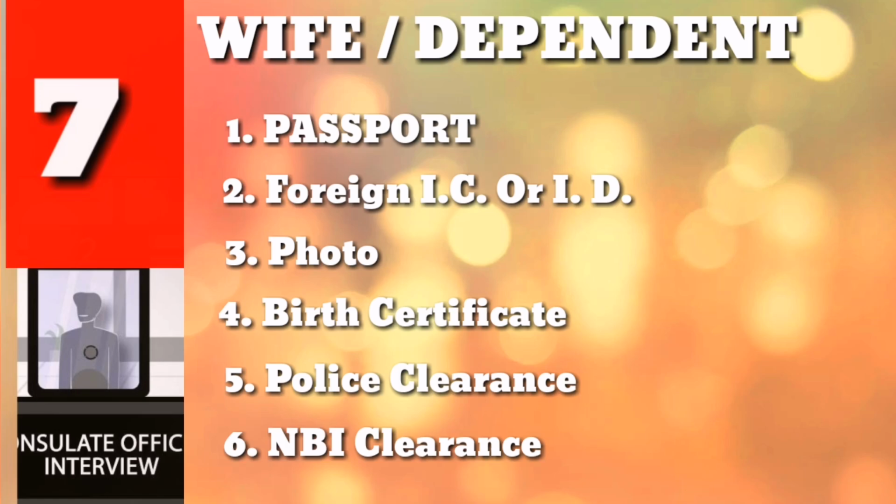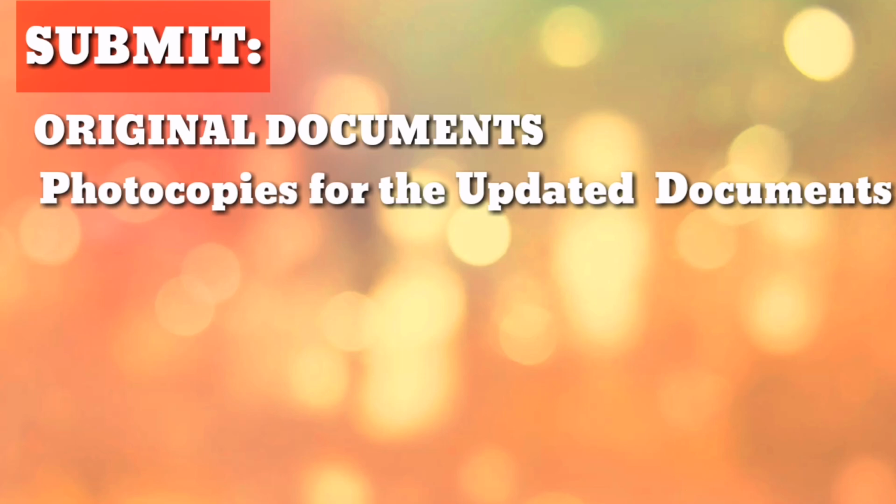Number 14. Notarized Contract of Agreement. Both job order letter and contract of agreement should be duly notarized by a registered attorney. Number 15. NCLEX Candidate Report. Number 16. IELTS Report. For my wife, my dependent, they only ask for a few things, like the passport, the IC, photo, birth certificate, police clearance, and NBI clearance.